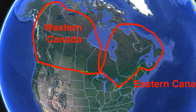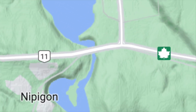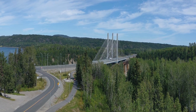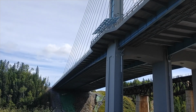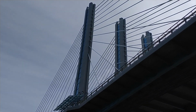All road traffic between Eastern Canada and Western Canada crosses this point at the Nipigon River Bridge. There are no other bridges or roads besides the adjacent railroad. The bridge was completed in 2018 at the cost of over $100 million and is an amazing work of engineering. We just had to explore it, and it's cool to drive over.